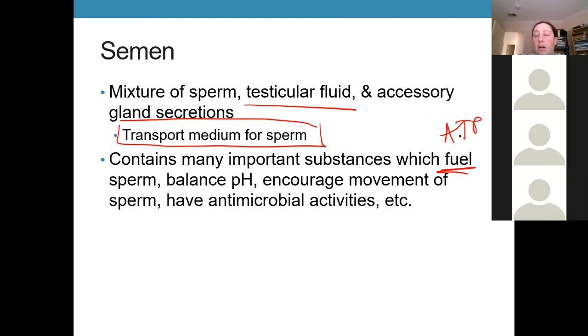so that those mitochondria in the mid-piece can make ATP. We want a nice balanced pH, and a variety of things to encourage movement of the sperm. And some of them have antimicrobial properties, all sorts of things, okay? So basically semen helps sperm do its job.